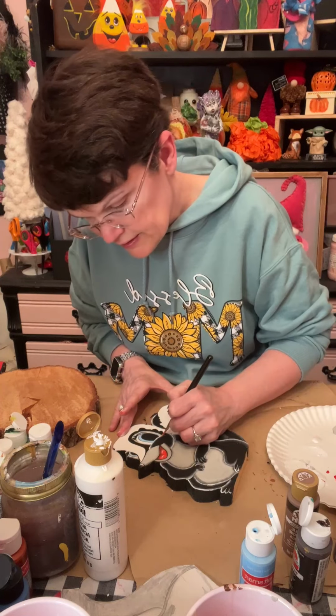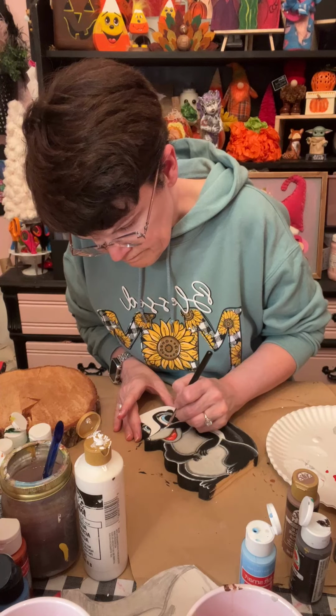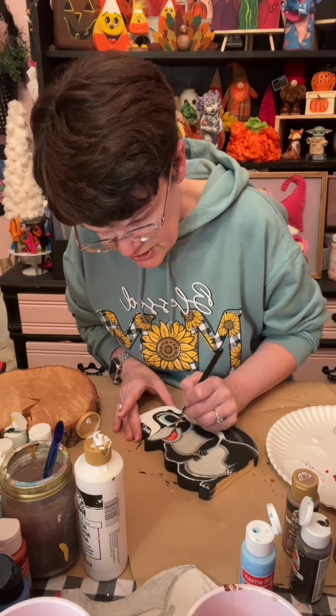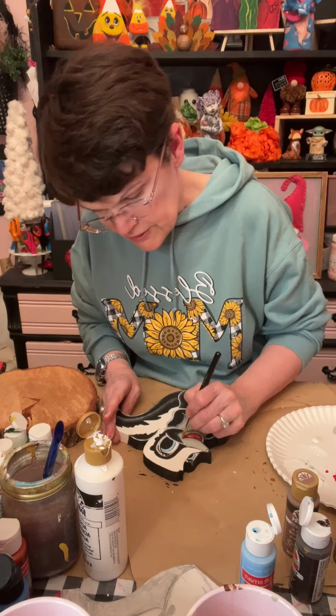Get a little more right there on the edge. Now I kind of want to get a little bit of blush to put right in here. We're just gonna, gosh, it dries out so fast. It must be hotter in here than I thought. Let me put it on the edge here. I don't want it to have too much there. We just want a little bit. And I'm going to put a little bit right in here. It just defines it just a little bit more.